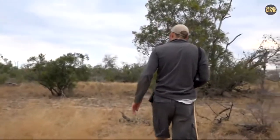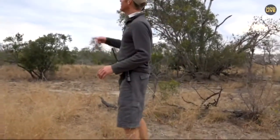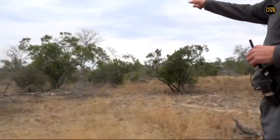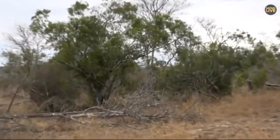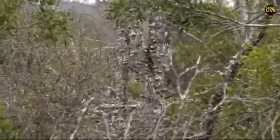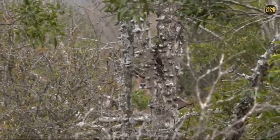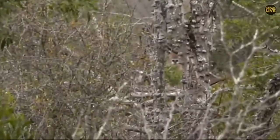Let's just have a look. See, there they are. You can see their bums through here, but they're going to start disappearing off. There they are. That's it. And there's one female there as well. She's now looking at us. That's quite nice, isn't it?